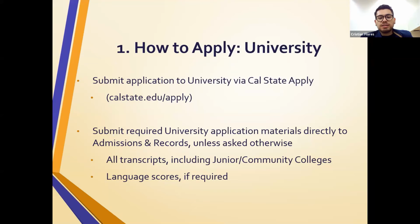To apply to the university itself, you apply through calstate.edu/apply. That's where you initiate the process. For the College of ECS, from what I remember, there is no supplemental application, so you don't have to submit any separate documentation directly to the department. Everything goes directly through the CSU website. However, you still have to meet the separate requirements for each program.